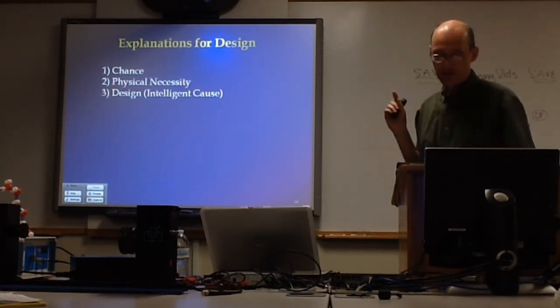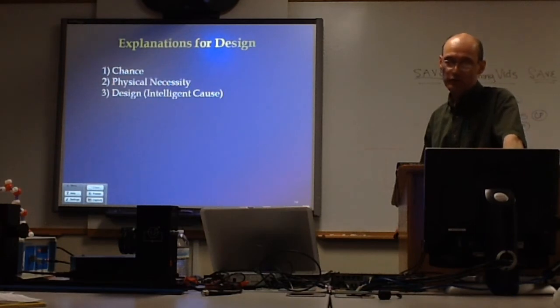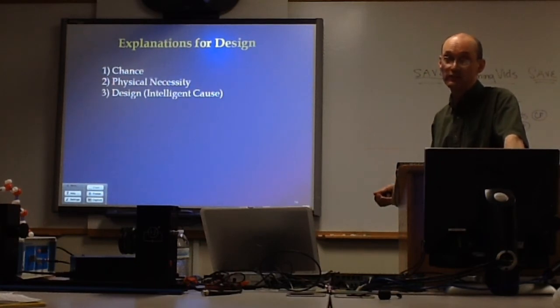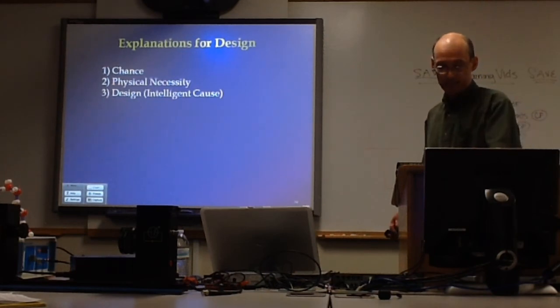Okay, so these 3 explanations for design, they're true. Those are the 3 explanations you get for any kind of alleged design of the universe, or even when working a crime scene. Because at a crime scene, you're trying to figure out, is there design, right? Is there a human intelligent cause behind it?